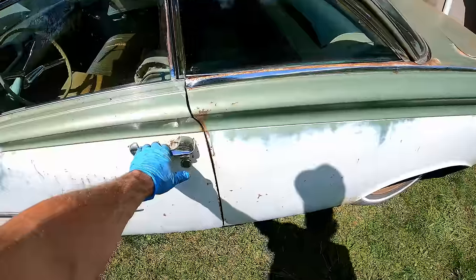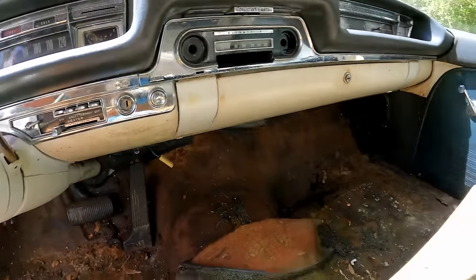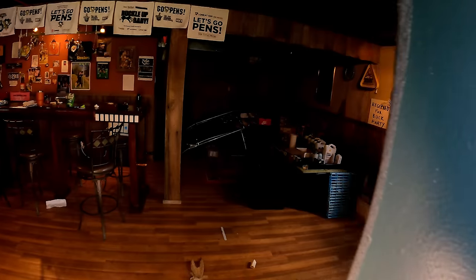And did we have keys in here? Didn't notice before. No keys. Sure they're inside. Which is time to show you guys the parts stash.